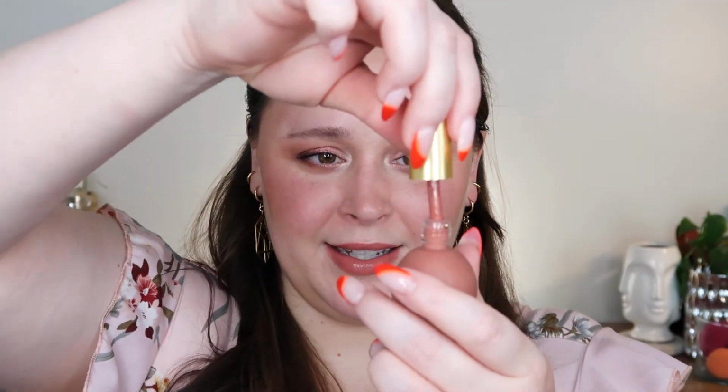Let's do a really quick rundown of my thoughts on everything. So the first thing I used, the Serum Blush. Color, love. Formula, love. The way that it went on my skin, I really liked it. The way it looked, I really liked it. The packaging, super cute, but really not functional in any way, shape, or form. Like, this is how unfunctional this is. I should not be able to do this. So, that's a definite con.